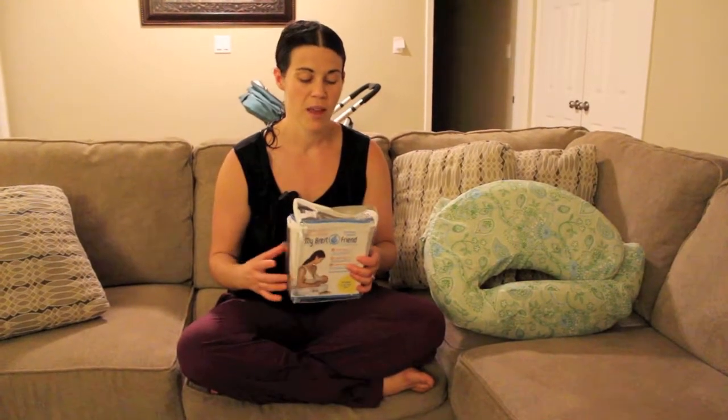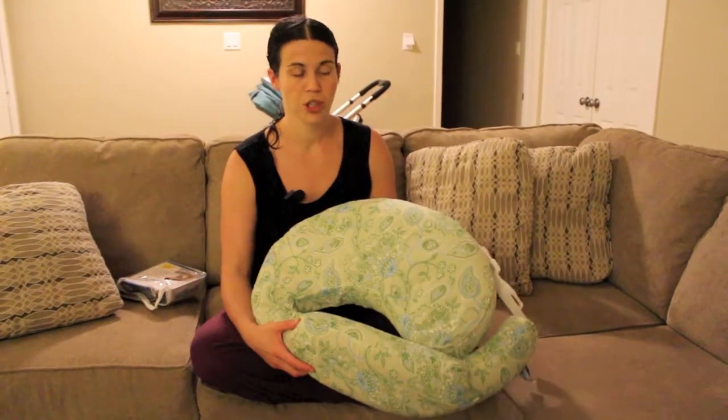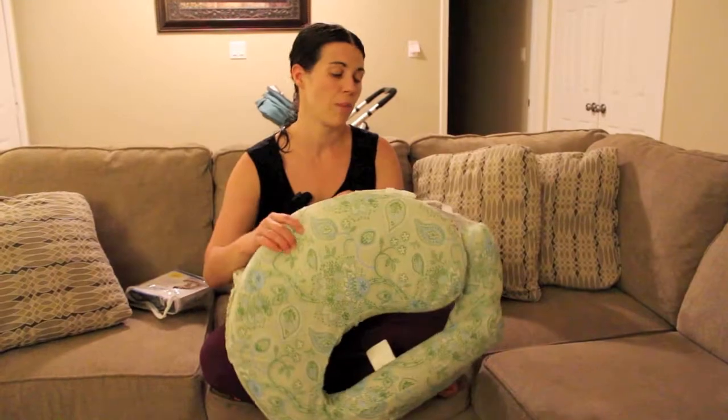So this is just the packet. From the directions, everything is very similar, and the features are very, very similar to the original standard version, except you're going to see it's inflatable and deflatable. So this is the packaging. They had a couple different fabrics. This was the only one available at the time. So inflated, you can tell it looks pretty much the same, just slightly smaller, proportionally, than the original My Brestfriend.